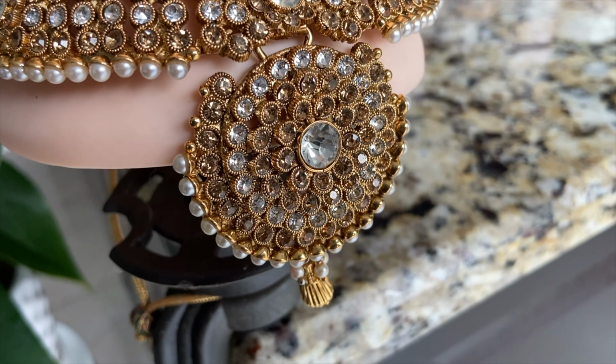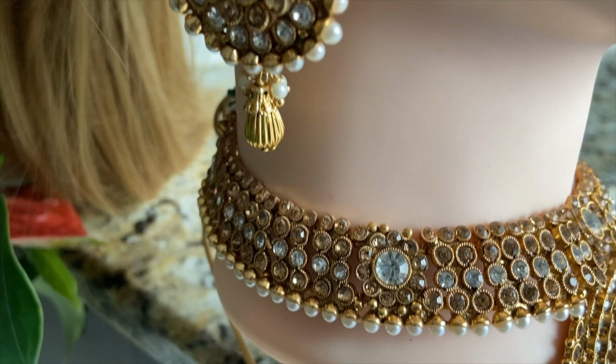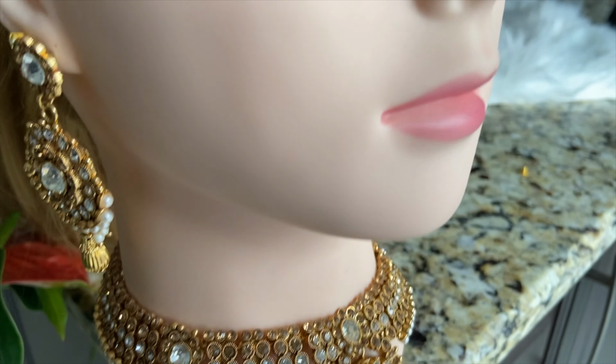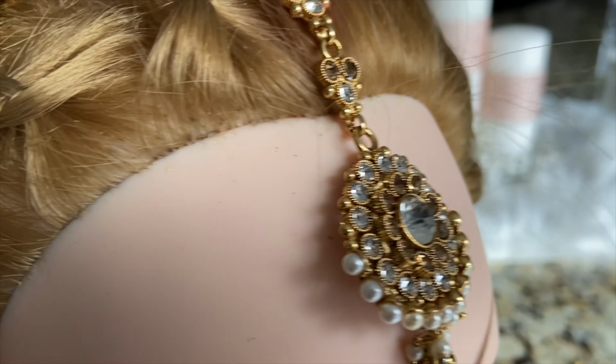Next, I have this Polki set in gold, and it comes with earrings and a Tikka, and I have a side headpiece called a pasa. I'm going to share with you how I like to wear this. This is a beautiful necklace I love to wear.